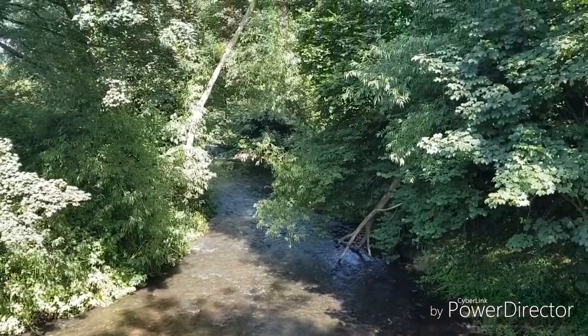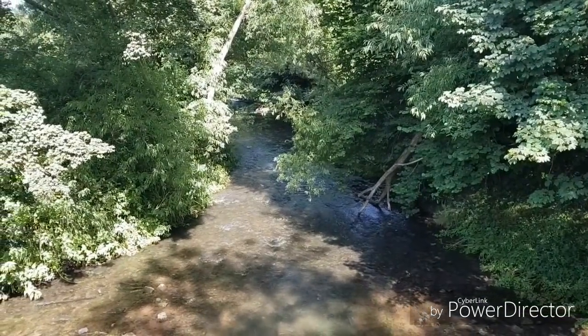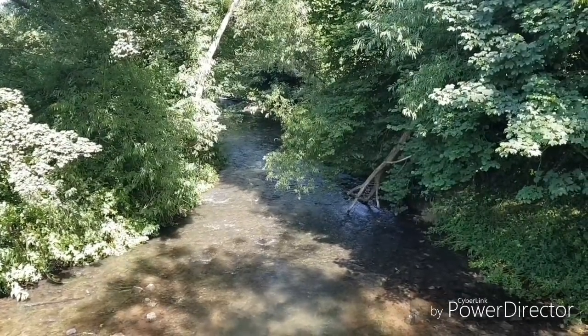I'm going to be mudlarking through this brook today, just on the outskirts of Somerset again. So it's somewhere new to us, but it is connected to a body of water that we've been to in some of our previous videos and had lots of luck. So I'm hoping that means we'll find some interesting stuff.